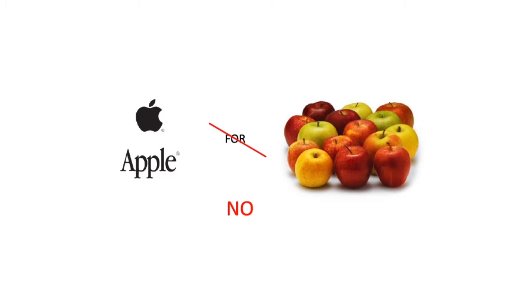So for instance, you cannot register the Apple sign or the wordmark Apple for apples and to sell apples in trade. But on the other hand, it's a very distinctive sign for computers, for instance. The distinctiveness of a trademark will define its strength. So the more distinctive the trademark, the easier it gets to protect it from the use by other people.